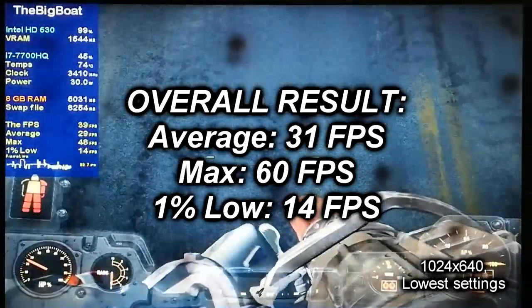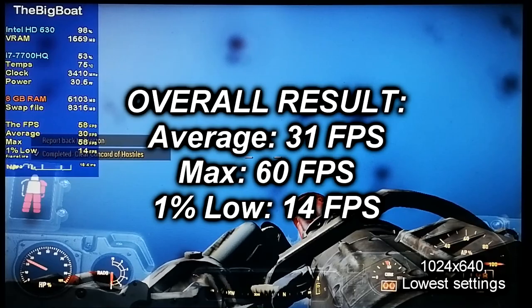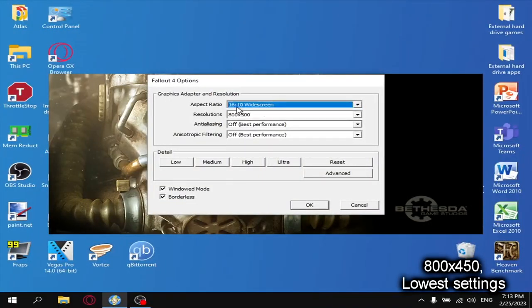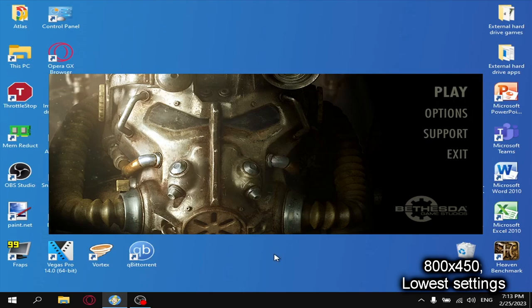As predicted, we indeed touched that sweet 30 FPS average. Okay, let's see if we can get more than 30 FPS, because more FPS is always better. So after testing it at 1024x640 or whatever, we are finally going to run Fallout 4 at the lowest resolution that Bethesda allows us to use in their game, which is 800x450.